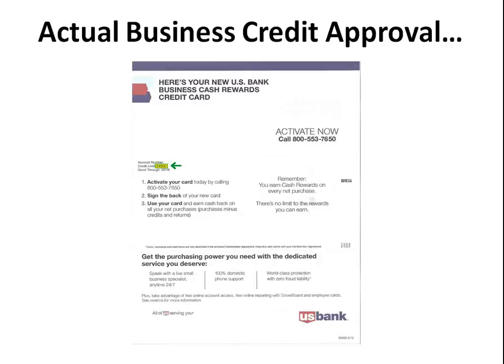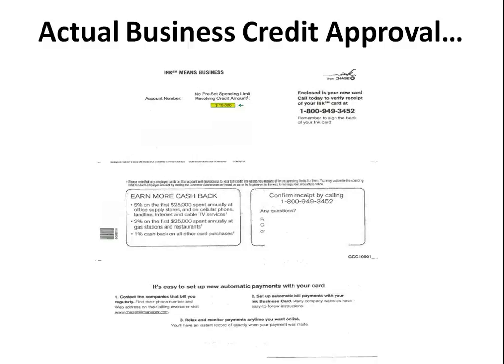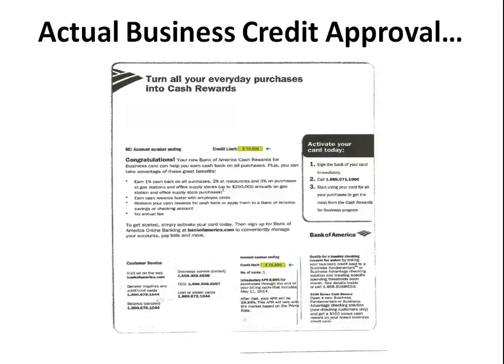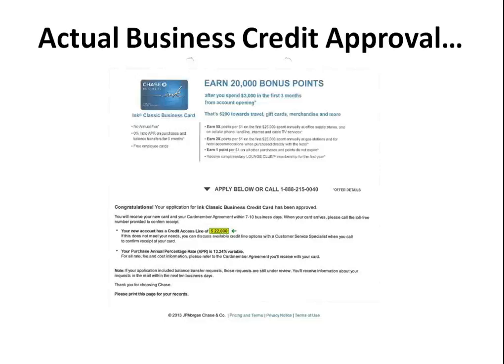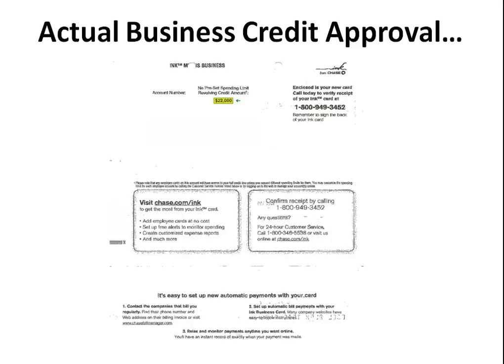Here is a U.S. Bank approval for $4,000. This approval from Chase is for $15,000. Here is another approval for $15,000 from Bank of America. This Chase approval is for $22,000, showing you how much credit you can really start obtaining with business credit. And here's another approval for $22,000.